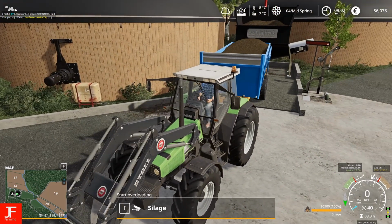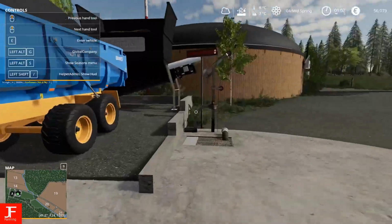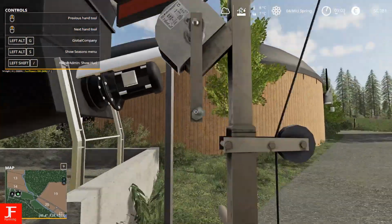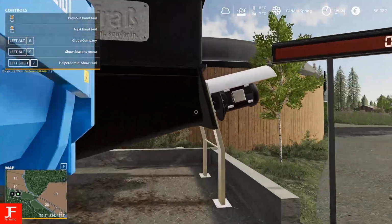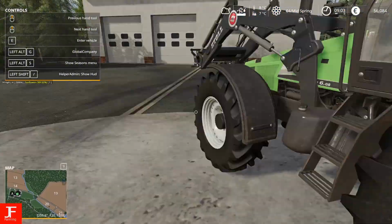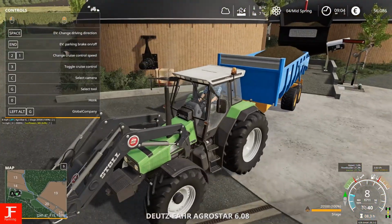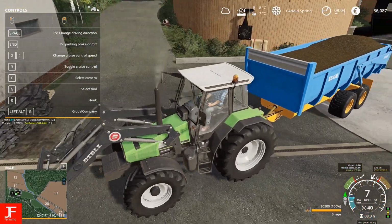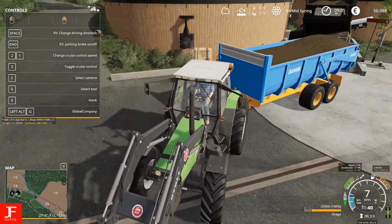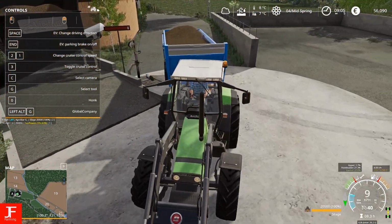Okay, so maybe we can't tip it in. Maybe it does actually have to be manually put in. Is there anything around here? Well, there's a weird crane system. Don't know what that's for. No, so I think we're going to have to put it in later, which means for now we will just go and park this guy out of the way. So we'll have to think of a good place to actually tip it.